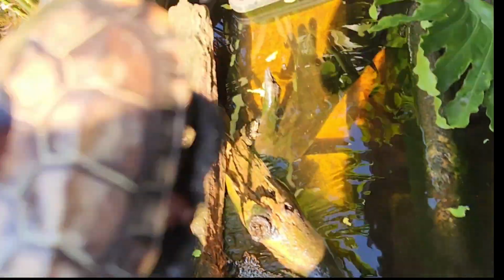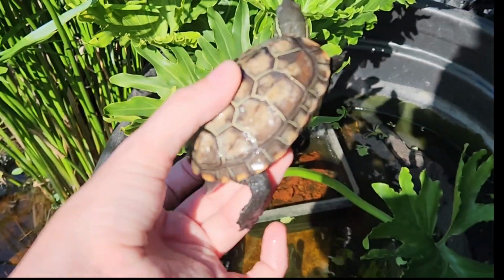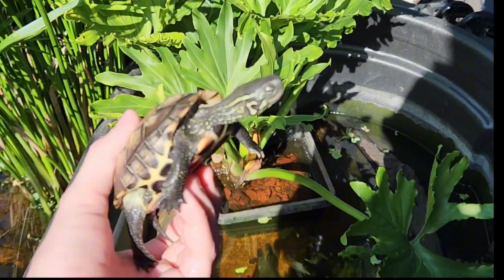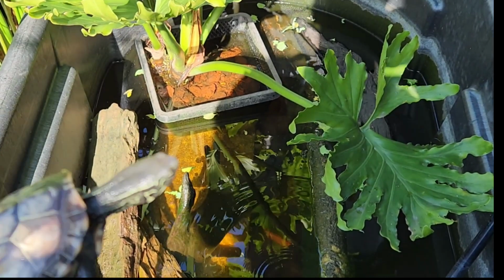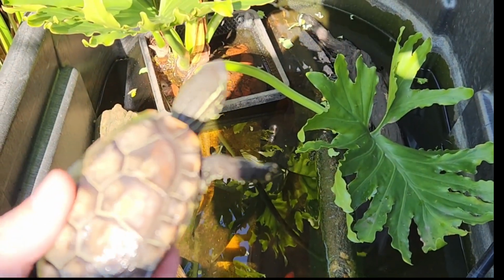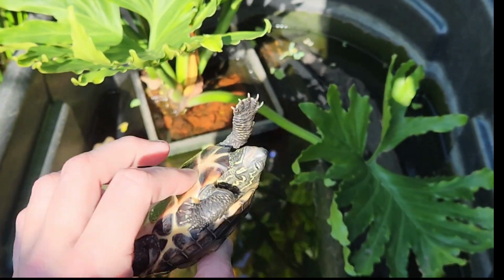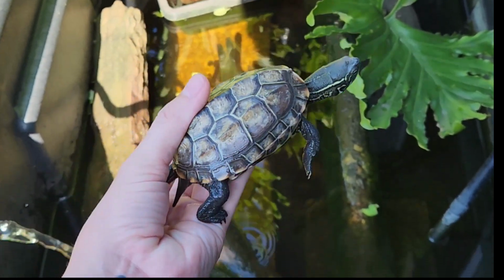Alright. And then this is Achilles. This is my Reeves turtle. Oh, the northern red belly is Zuko, and the flame red belly is Sokka. So this is Achilles. He's gotten so big.